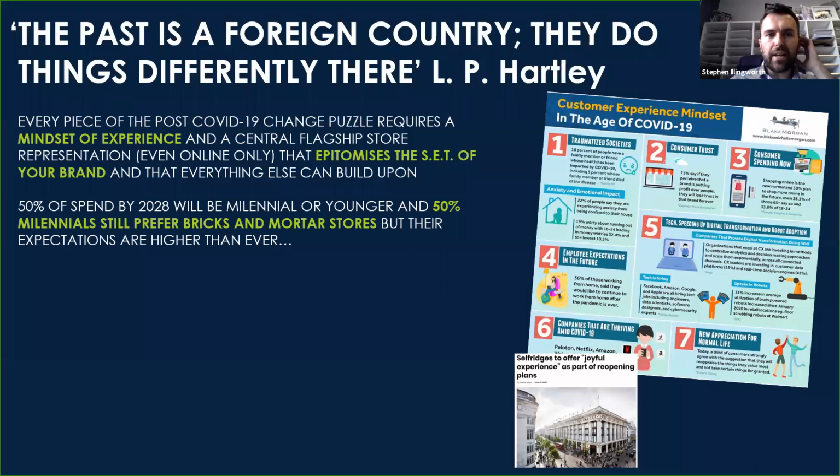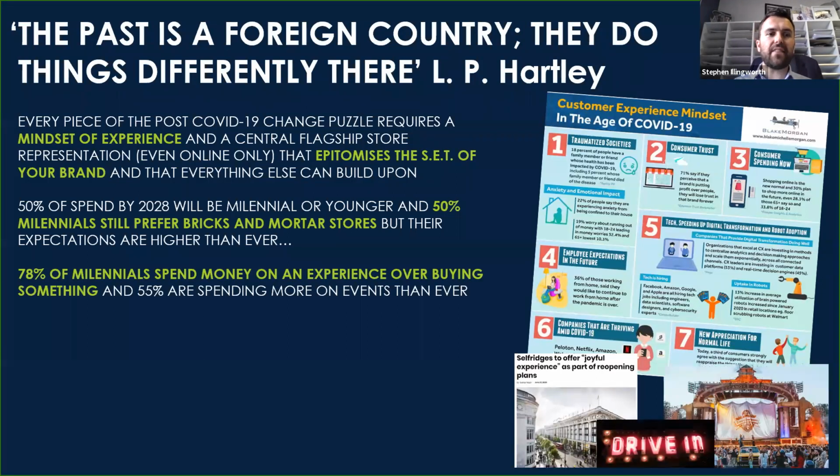50% of all spend by 2028 will be millennial or younger consumers. And those people, whilst they prefer bricks and mortar stores, have higher expectations than ever of what has to be delivered by them for them to continue to shop there. 78% of millennials spend money now on experience over buying something. And despite COVID, they still want to have those experiences, whether that's the drive-in cinemas we've seen this year, or as a result of COVID, much more things that have less contact, but that are still experience driven.